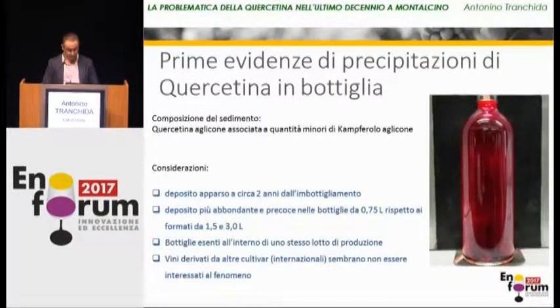In our winery, starting in 2004, we found dregs in one batch of Brunello. It was a mucilage, white color, not heavy, and it had filaments under the microscope, such as cellulose, for instance, has, or also glass fiber. So we identified as the main component quercetin aglycone together with kaempferol aglycone, and these led us to a number of discussions and observations. These dregs appeared 2 years after bottling.